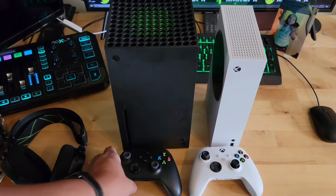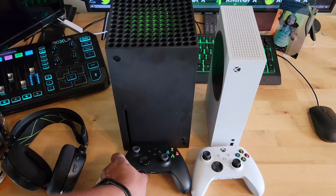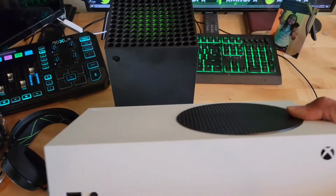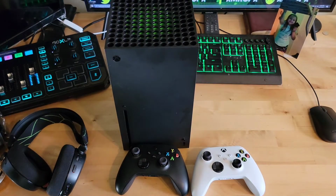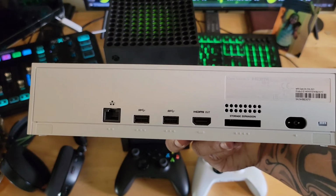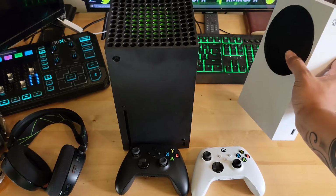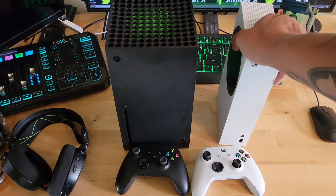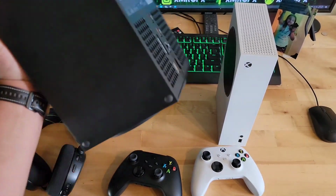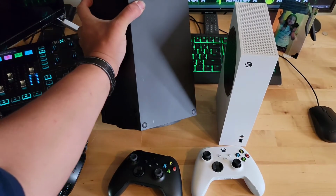But other than that, the controllers are exactly the same, just one is white and one is black. Also the ports, other than the disk drive, obviously we know there's no disk drive on here. It has pretty much the same ports as the One X. Here, HDMI out, 2 USB ports, a slot for storage, and the Ethernet. I'm holding the microphone in one hand, so that's why I'm trying to use one hand here. You guys got to forgive me. And my One X, just for comparison, which is a lot heavier to pick up with one hand: 2 USB ports, HDMI, power, and memory slot expansion.